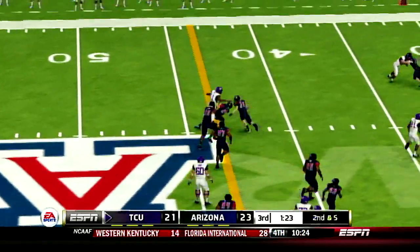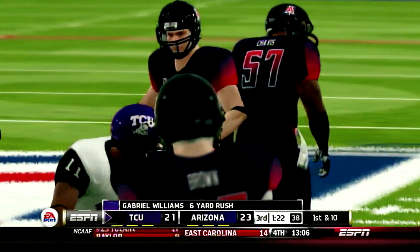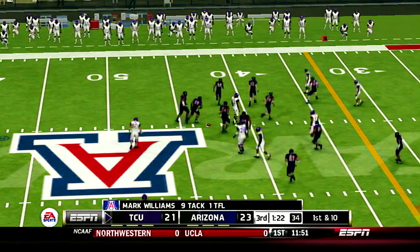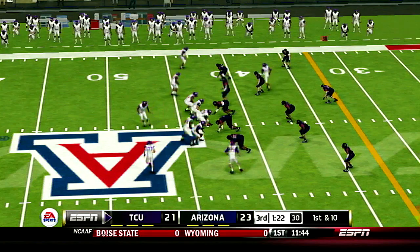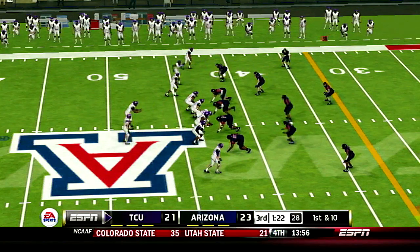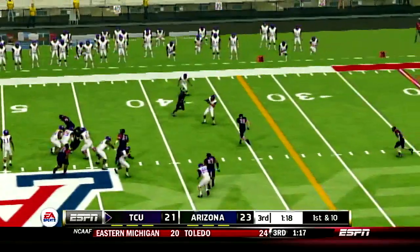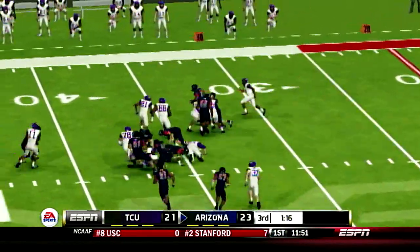Has some daylight, and he carries the ball for a nice gain. Gaining 5 yards. First down. Fumble, loose ball. Scooped up by the defense.